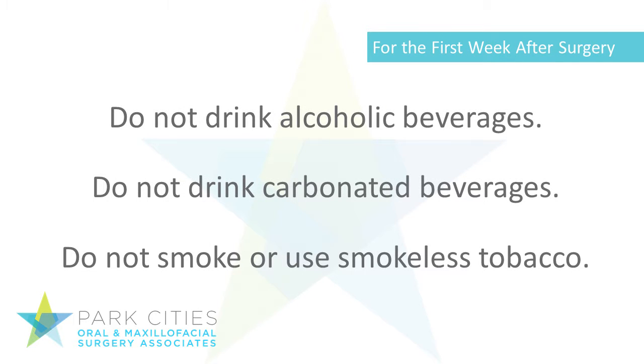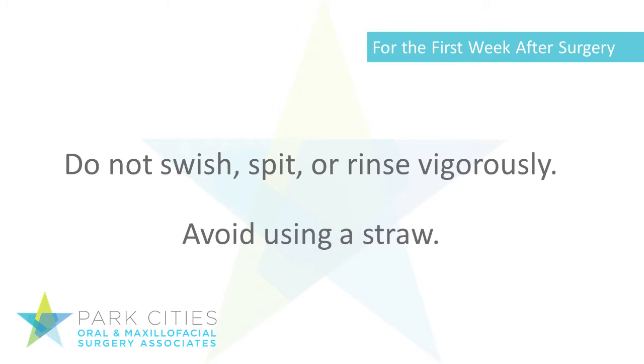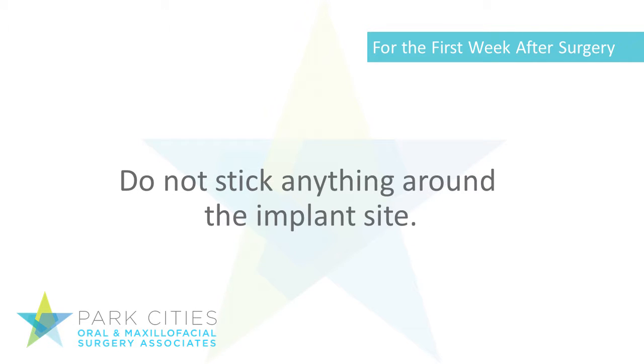For the first week after surgery, do not drink alcoholic beverages. Do not drink carbonated beverages. Do not smoke or use smokeless tobacco. Do not swish, spit, or rinse vigorously. Avoid using a straw. Do not stick anything around the implant site.